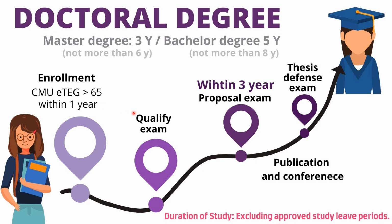After that, you need to pass the qualifying examination. And also, the proposal examination must be passed within 3 years. And after doing the research, you need the publication and to join the conference. And finally, the thesis defense examination.